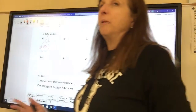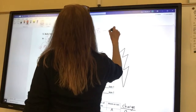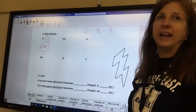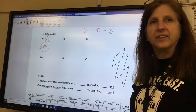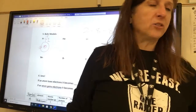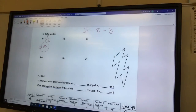Now, remember how we learned about the energy shells? The first one can hold 2 electrons, the second one can hold 8, and the third one can hold 8. So write that on your paper, 2-8-8, and let's try helium. Try helium by yourself. See if you kind of understand this. Give helium a try.